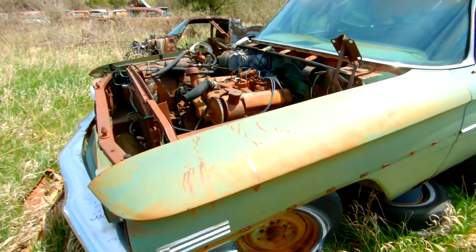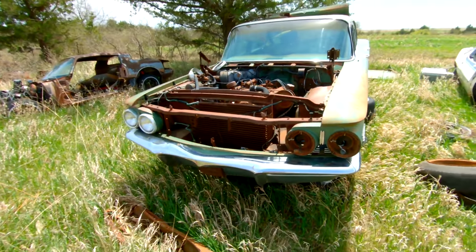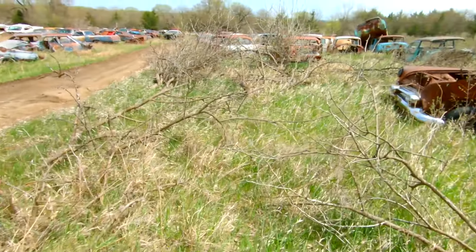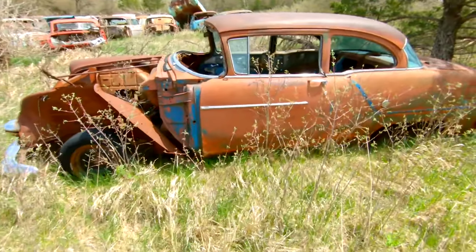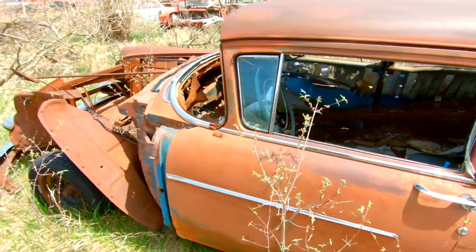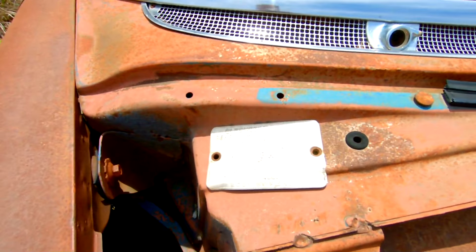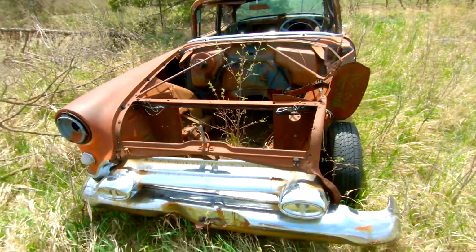60 Olds Dynamic 88. 2-barrel intake. My buddy needs that, so I'm gonna take a picture of that and show him. Got a beautiful cameo coral. Well, I'm not sure it's called cameo coral, but some kind of coral 57 Bel Air. What, 54 Olds 88. I'm not quite sure what year this one is. So before I go guessing, let's come over here to the trim tag. Yep, 1954. Nice patina car, absolutely nice patina car.